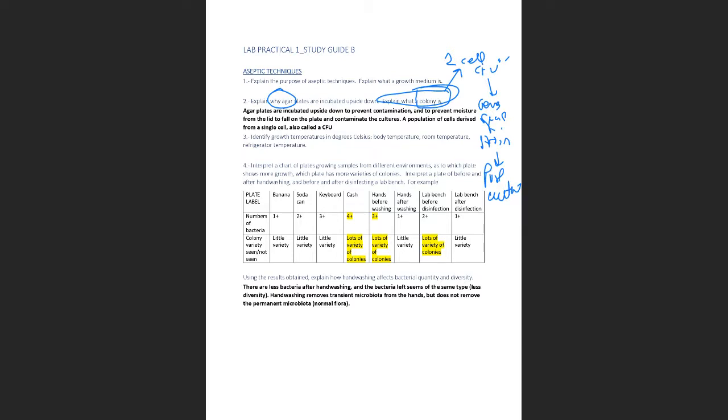Okay, so this is identifying growth temperature in degrees Celsius. Body temperature: you should know what body temperature is. That's 37 degrees centigrade. Room temperature is 25 degrees centigrade. Refrigerator temperature hovers between 4 and 6 degrees centigrade. So definitely know those temperatures. Now, given the results of an experiment, you should be able to interpret the results.